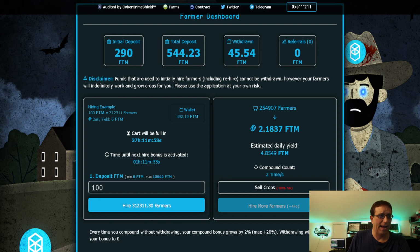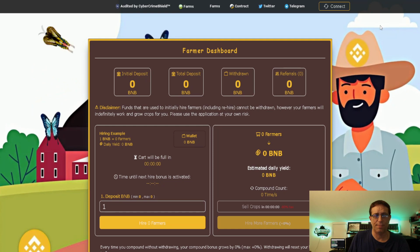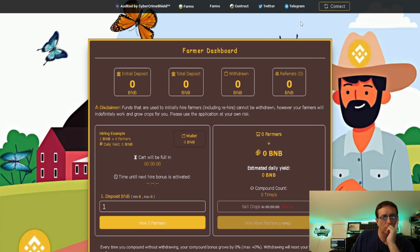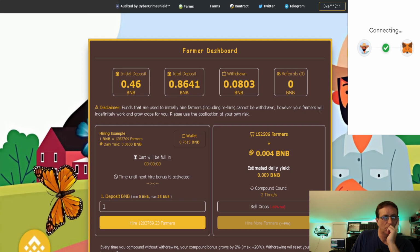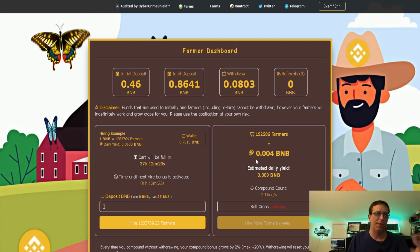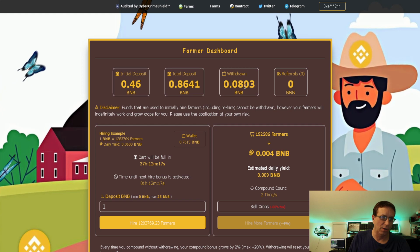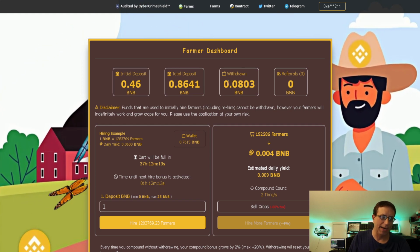And the other one that they have that I got into was the Crops Farmer. Let's go ahead and drop that over to BNB. And that one's the same situation. I compound these basically both at the same time every time I do it. And that one I started with 0.46, and I've withdrawn 0.08. So as you can tell, this is going to take a while to get your money out of this.